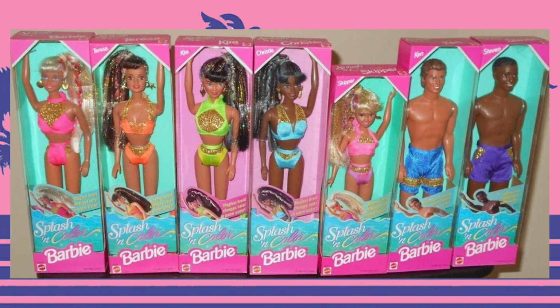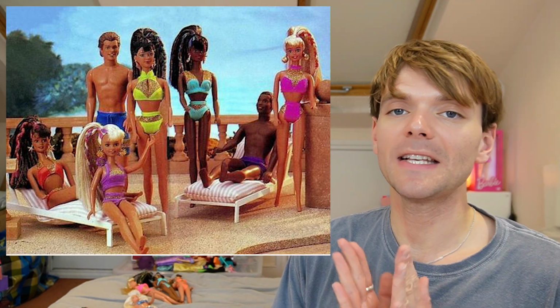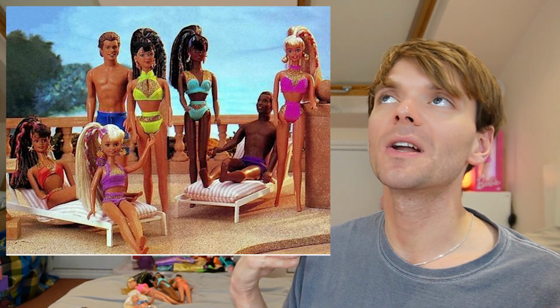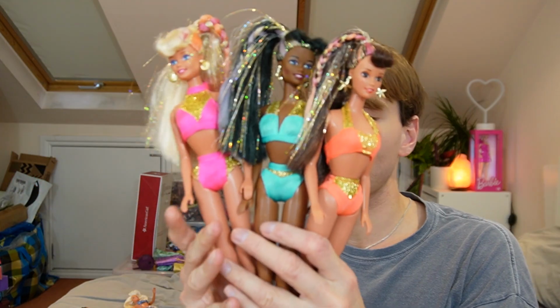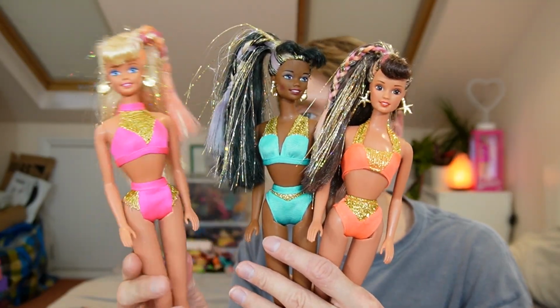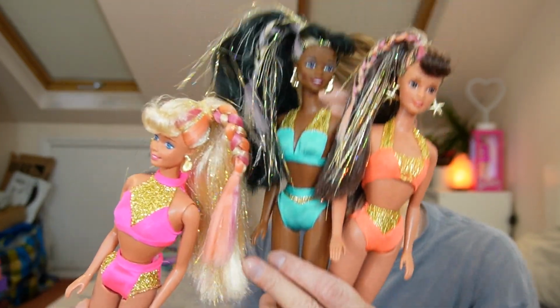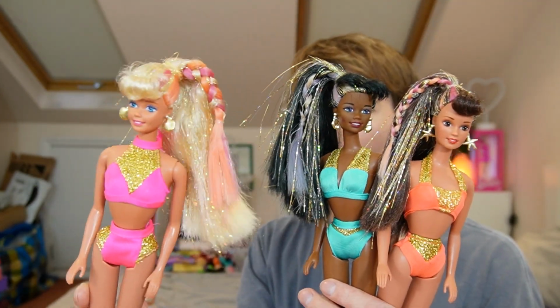Next up, in 1996, we have Splash and Color Barbie, or in some places she was known as Miami Barbie. And these dolls, again, are so nostalgic to me. I remember one of my friends when I was a kid having her, and I was just obsessed with her sparkly hair. I mean, look at these absolute beach princesses. They're stunning. And this braid in their hair would change color in water.